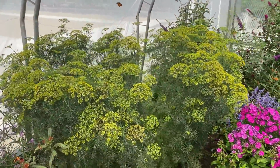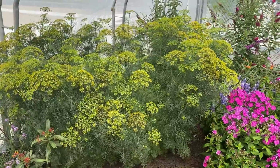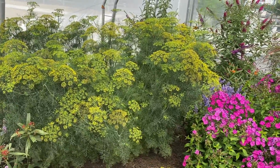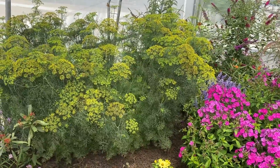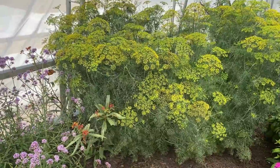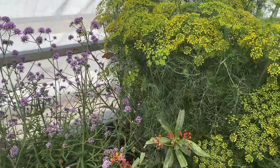We were hoping to maybe introduce some of the black swallowtails. That didn't work so well for us, but we do have some in here in case we do happen to start finding some black swallowtails, we'll have the host plants needed for them. There's a little Asclepias tucked in here.